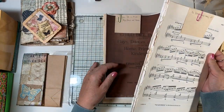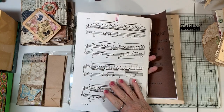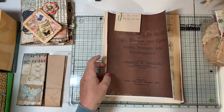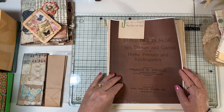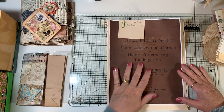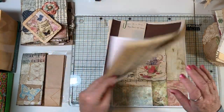International Library of Music. So a bunch of music there. Ooh, that's awesome. Child Life in Music, Plays, Dances, and Games. So she made a copy of the front. Oh, fun.